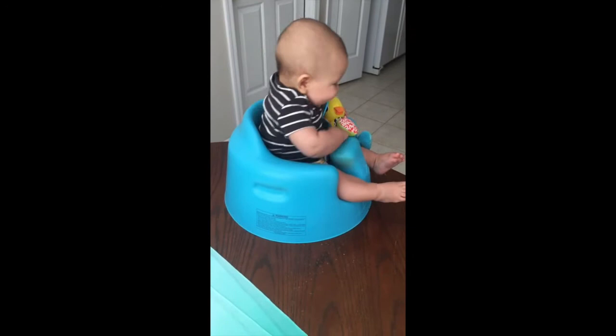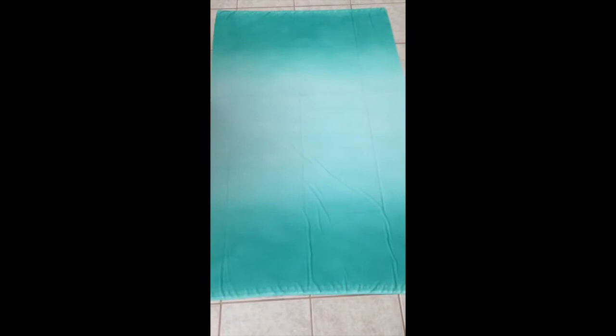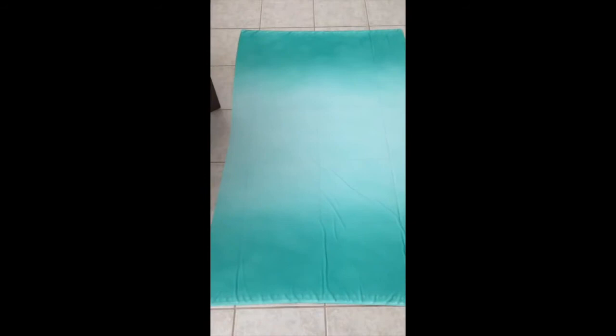So this is the fabric all laid out. You can kind of see the color a little better here now. I have it on my kitchen floor. It's a little shorter, about 59 inches long, and just about 28 inches wide. The directions said 25 by 60, but if it's a little bit bigger, I don't really mind. So getting ready to cut off this little edge right here and then get to sewing.